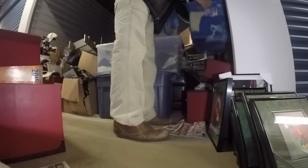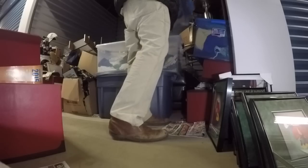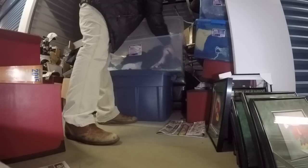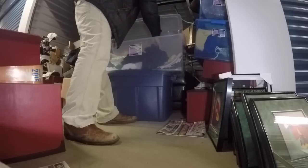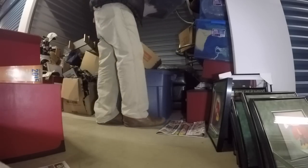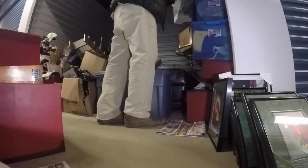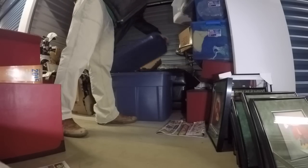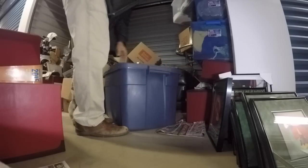So I'm gonna move these boxes of clothes over. Let's see, I've got one. This one's mostly hats and stuff too. They're all golf shirts, but they're nice. Three boxes of shirts. I wonder if this is closed too then. Yep. So all four of these boxes are all closed.